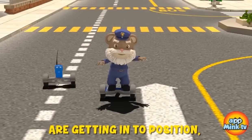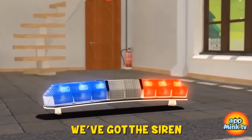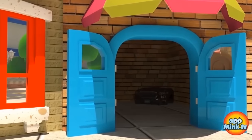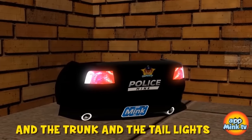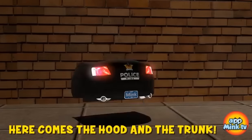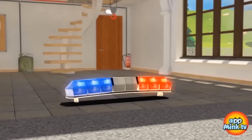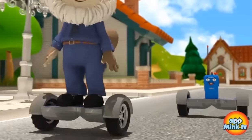Now that the wheels are getting into position, what's next? We've got the siren, the bumper, the hood and the headlights, and the trunk and the taillights. Let's see where they need to go. Here comes the hood and the trunk. Oh, look out! Oh no, I hope they're okay.